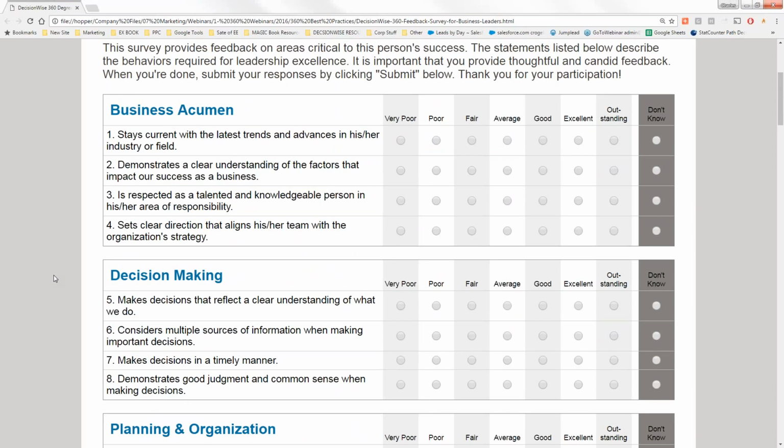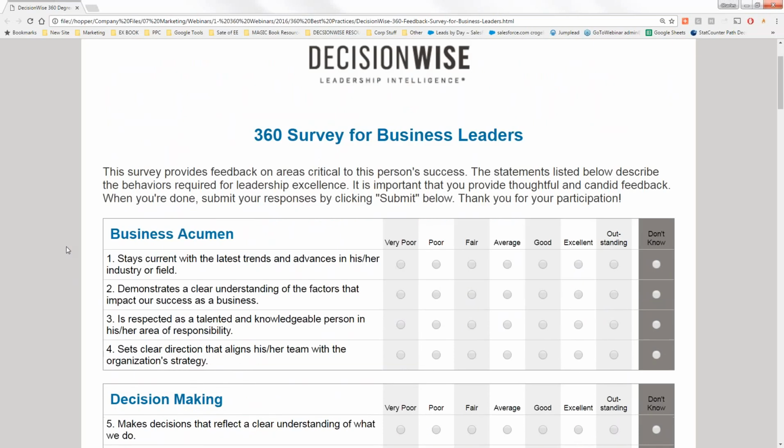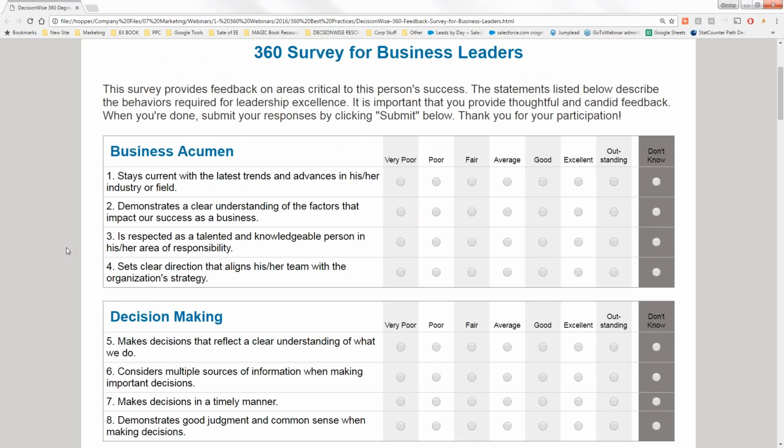And so when you're conducting a 360, you have a couple of choices. One is to build a tool from the ground up based on some competencies that you already have developed within the organization. Or if you haven't done that yet, you can use a standard 360 from a provider out in the market. We're showing right now our standard 360 for business leaders that's developed for leaders of leaders, managers of managers, so to speak. So it's a little bit more strategic than a supervisor-level 360.